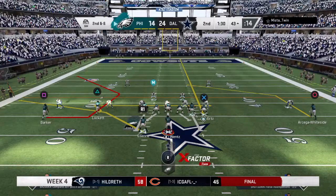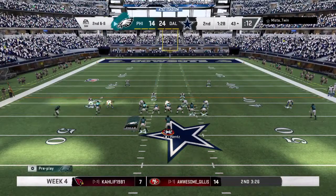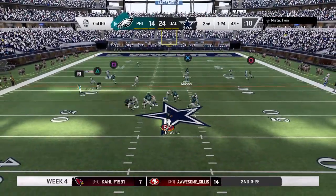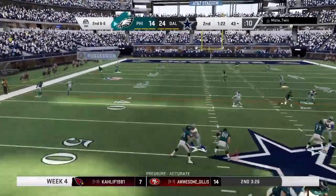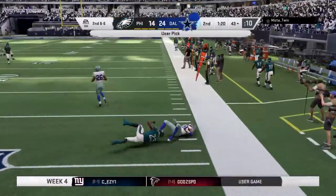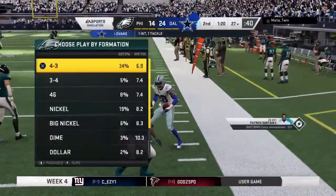To throw on 2nd and 6. Wentz. Into heavy traffic, and it's intercepted. Picked off at the 24.